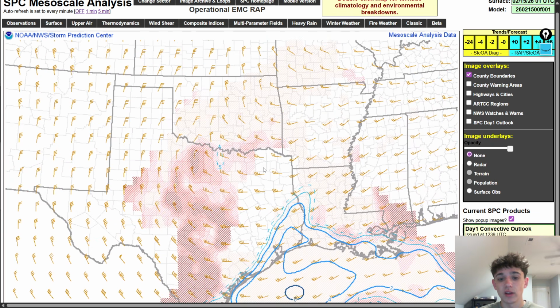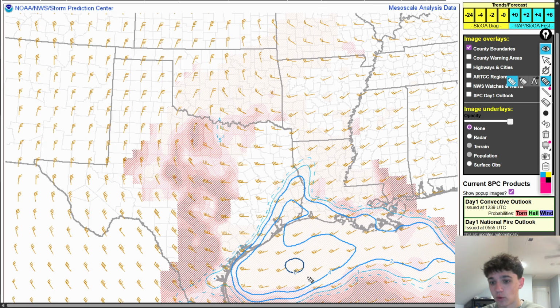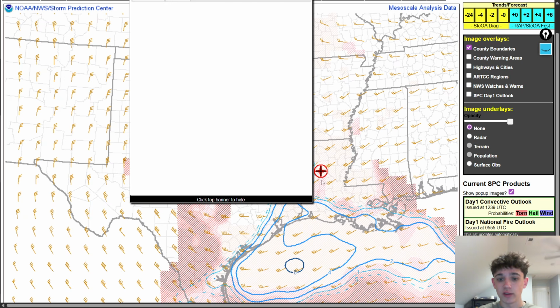And to sum all of that up, we can look at the supercell composite parameter. I don't think this is doing the best job highlighting where overlapping ingredients are right now. You can see where these values increase. That's just stronger severe storms possible. This combines shear, CAPE, all of the things, and spits out a single composite parameter you can view. I think this might be a little bit more like this. I don't really know why it looks like that. We do have pretty solid looking ingredients out here.